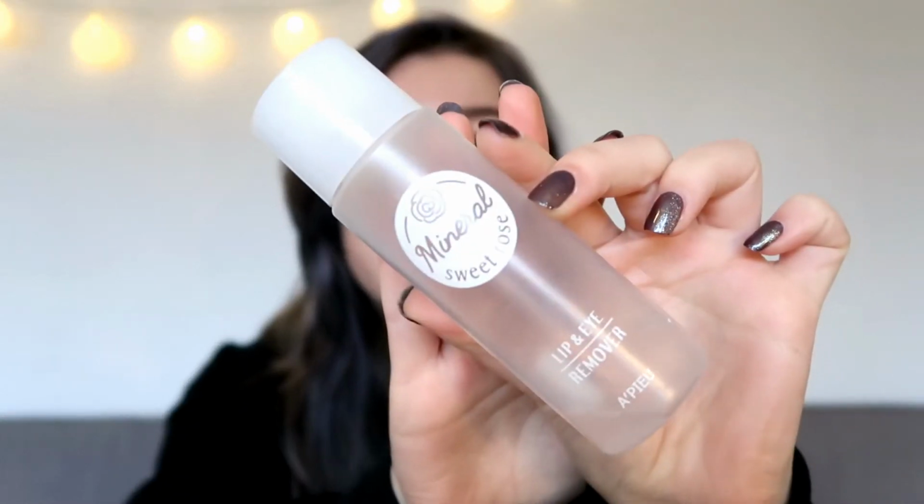Before the cleanser, I actually want to show you this one, which is the Apieu Mineral Sweet Rose Lip and Eye Remover, which I used a lot to remove my eye makeup or lip tints and things like that. I like to use a separate lip and eye remover before I oil cleanse, because sometimes I feel like oil cleansing doesn't really remove makeup well and you have to rub it a lot into your eye area, which is not really my thing. So I prefer to use something like this in advance before oil cleansing.